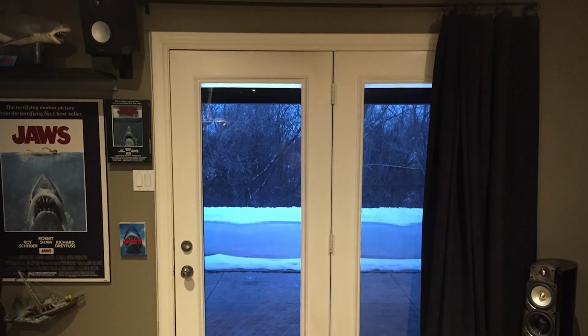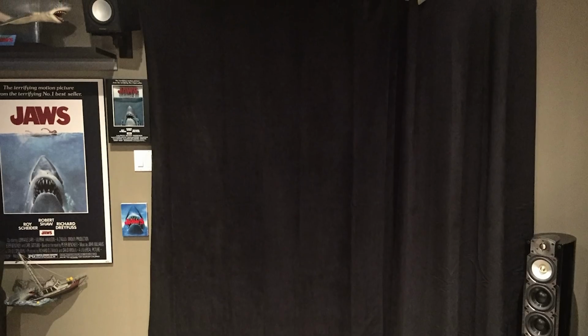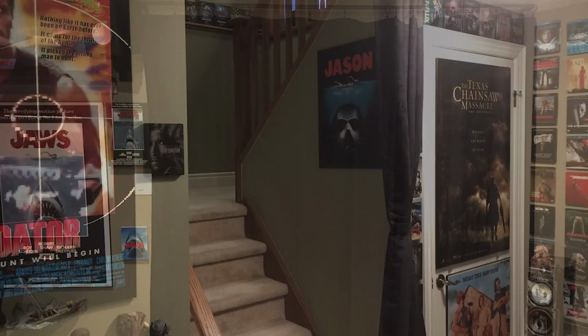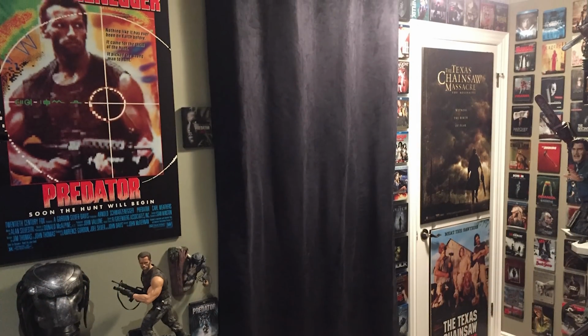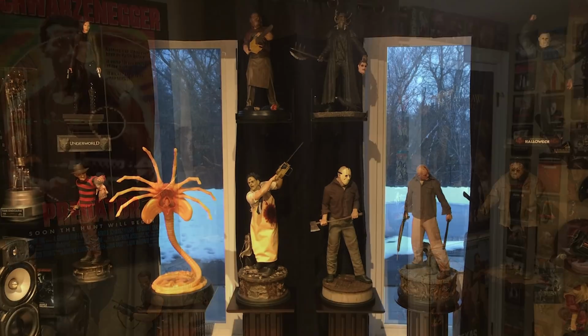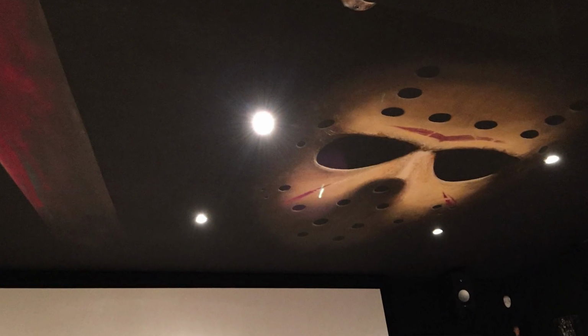So let's jump straight in, as we have a lot to get through. This space is 21 by 45 feet. When John bought this home, it already had a finished basement. Both bay windows and walkout have blockout curtains, keeping the room pitch dark even during the day with the help of ultra flat black color walls and ceiling paint.